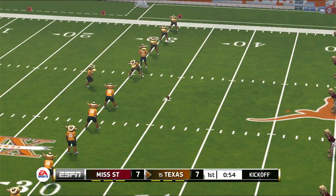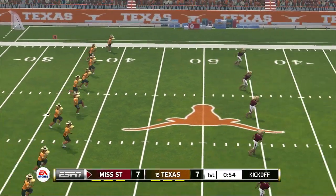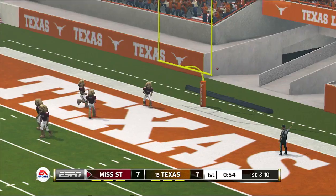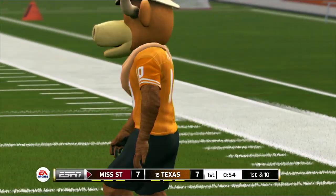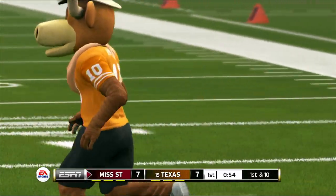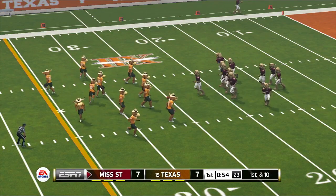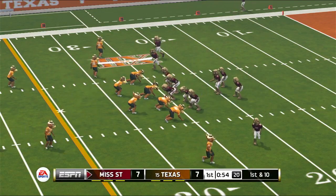Everyone's all lined up and ready for the kickoff. He just drills this one. And they can forget about returning this one. They've got to play with some focus and smarts here. They don't want to make a mistake and suddenly find themselves trailing.